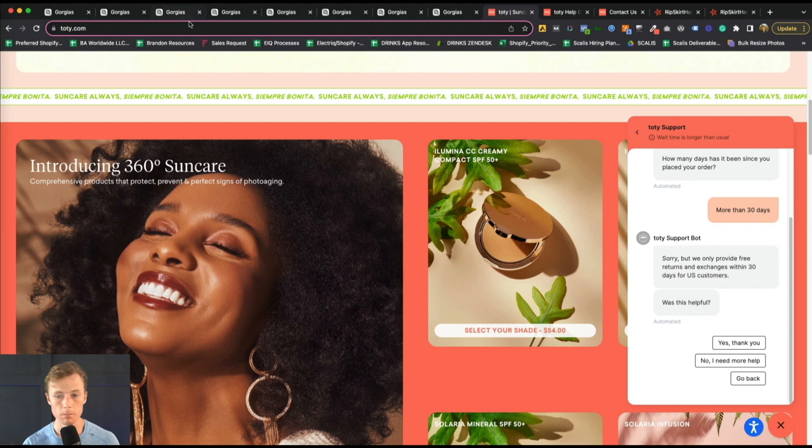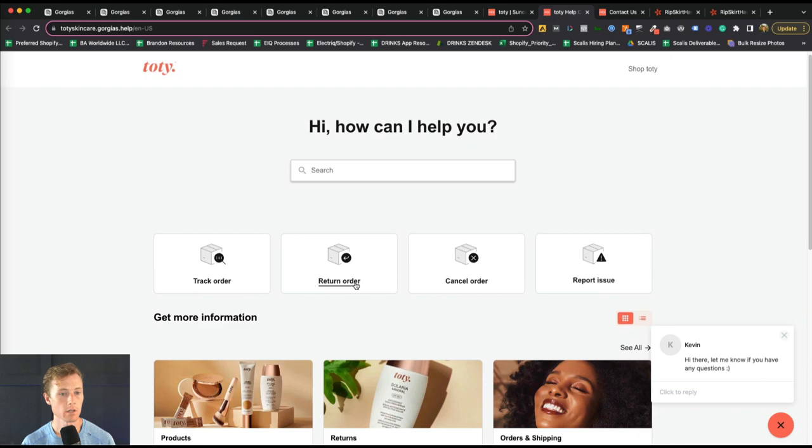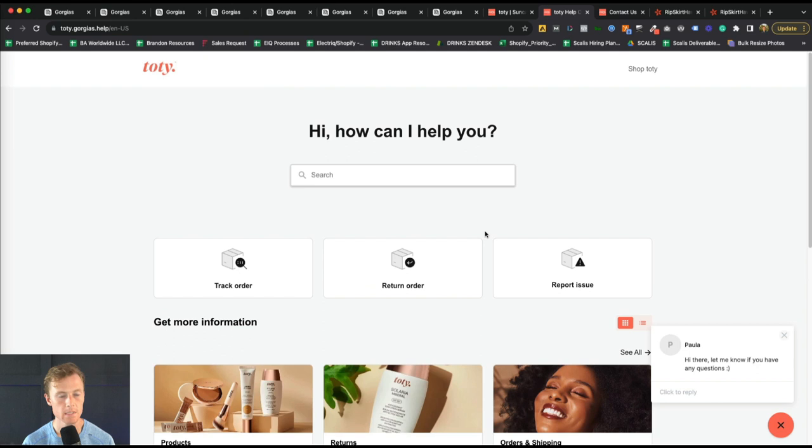One being the help center. So within Gorgias under channels, again, help center, this is where you'll build out all of your categories and all of your articles so that you can get a help center like this, which is your customer's main stop for anything that they need support. This is going to be your main place for customers to handle anything, one of those questions or otherwise, if they're not addressed by the chat that you have on your main website.